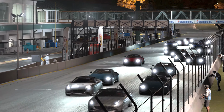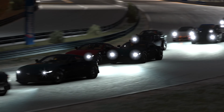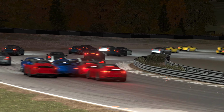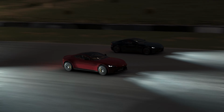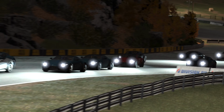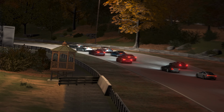The 2019 Aston Martin Vantage is a breathtaking sports car that combines stunning aesthetics, thrilling performance, and British craftsmanship. Here's a closer look at this exceptional model. Elegant design: the Vantage features a captivating design, characterized by a bold and distinctive front grille, sleek LED headlights, and a low, purposeful stance. The side gills and rear diffuser enhance its aerodynamic efficiency and sporty appearance.